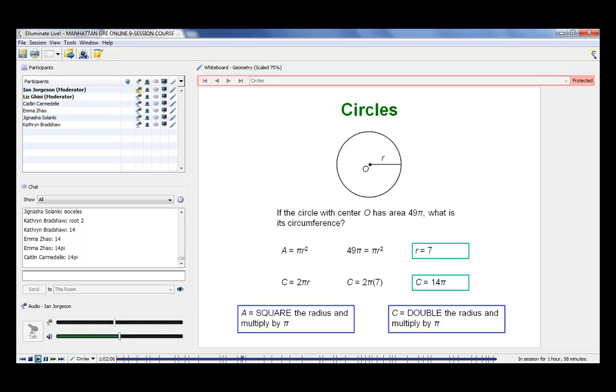Things get a little more complicated if they give us a weird area, like let's say the area was just 49. But then we could plug it into our formula and figure out that we need to divide by pi and take the square root. We'd still be able to do it. It would just be uglier. But in this case, we want to just be able to say, oh, the radius is 7. And once I've got the radius, I double it and multiply by pi. Get good at this. There's one final thing that's worth knowing, which is the diameter.